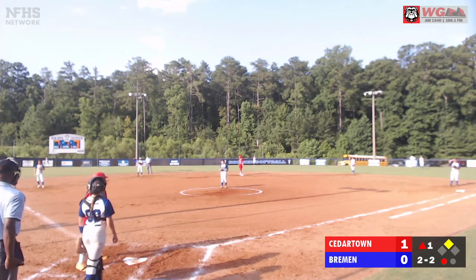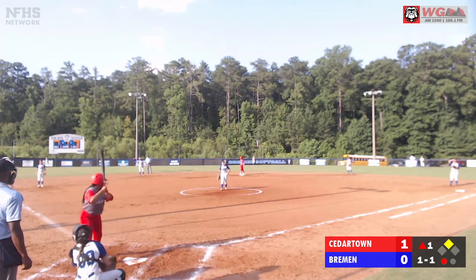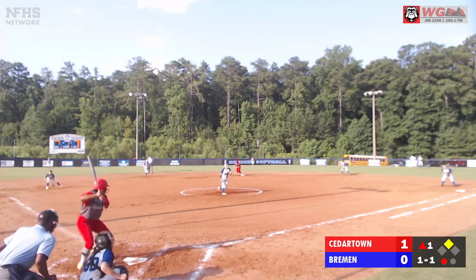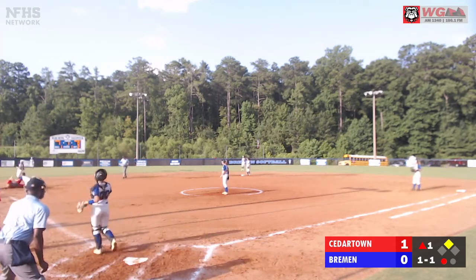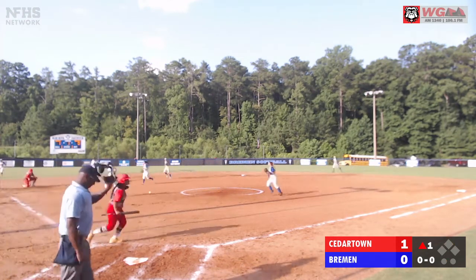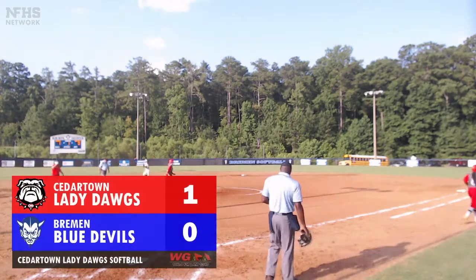This game was originally scheduled to be played yesterday. However, it was rained out, which worked out for Andrew Carter. That one's in the dirt. That's going to get away, and Brumby is going to be thrown out trying to take third base. But the Lady Dogs jump on top first. It's 1-0. We'll go to the bottom half of the first inning.